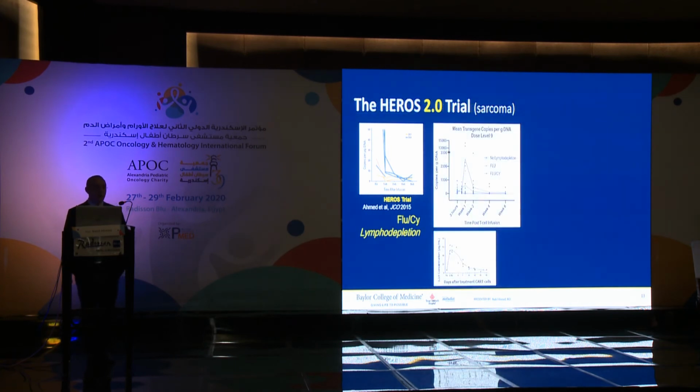So we created a lymphocyte space using fludarabine and cyclophosphamide. And interestingly, in the lower curve here, after this flu-cy conditioning, we had very high levels of the homeostatic cytokine IL-15. And this was associated with about 1,000 to 10,000 fold expansion of the cells as seen here, compared to the previous trial. We called this trial HEROES 2.0 because it had lymphodepletion.